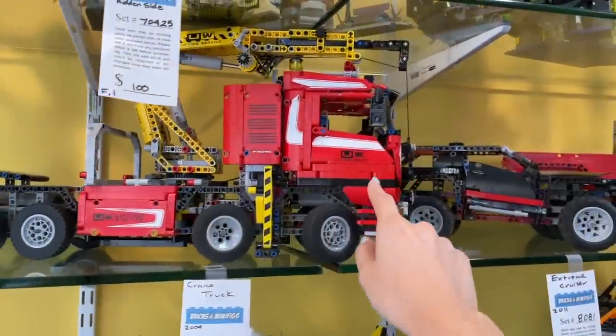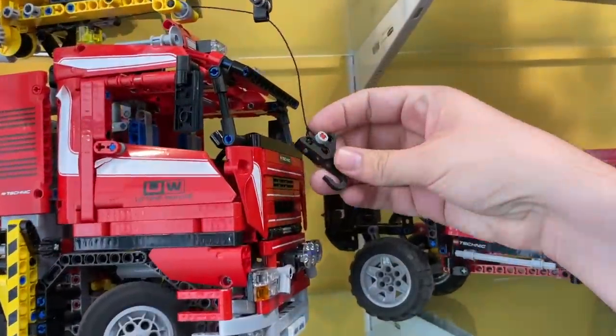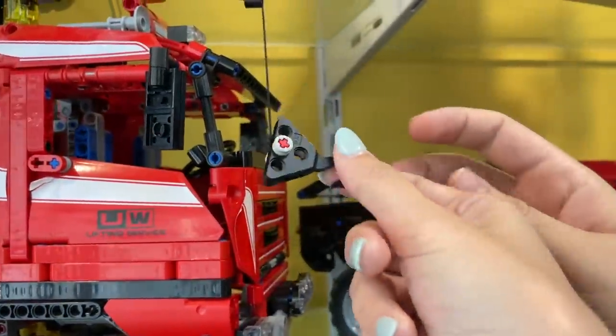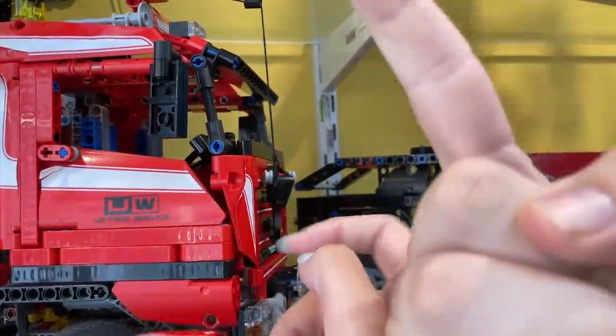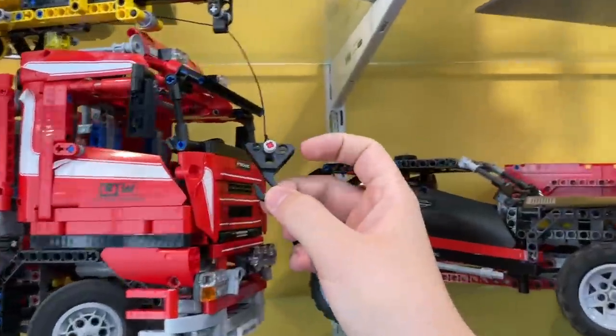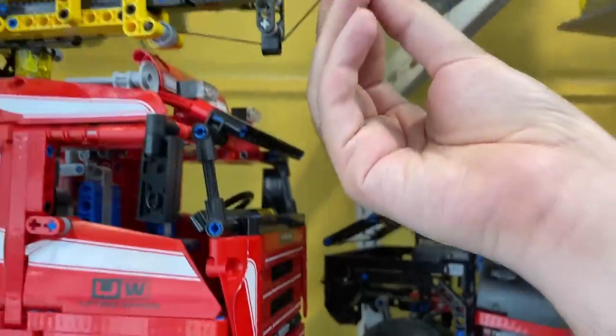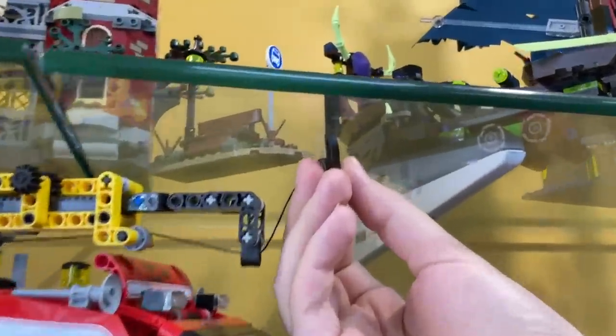Oh, and then this one, Ross, check it out. Is it like Optimus Prime? Whoa, that is heavy. What? I think that's metal. That's cool. Metal, rock on. Wow, that's cool though. This is a metal Lego piece. That's so cool. What? I've never heard of that.